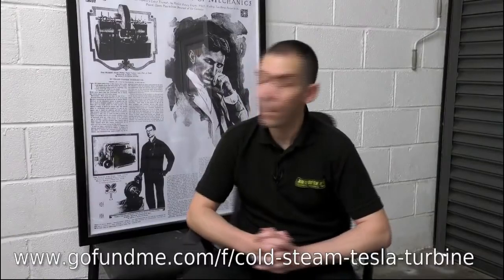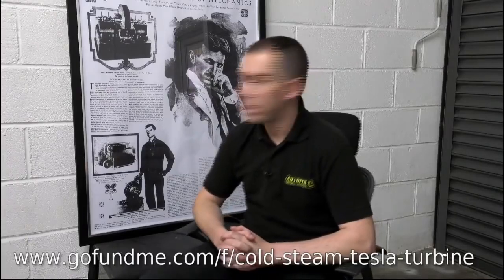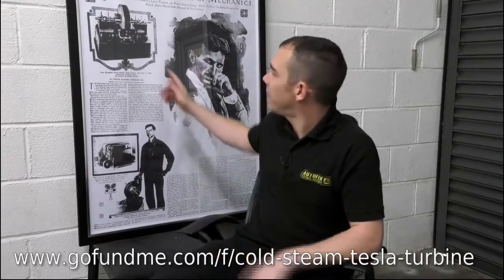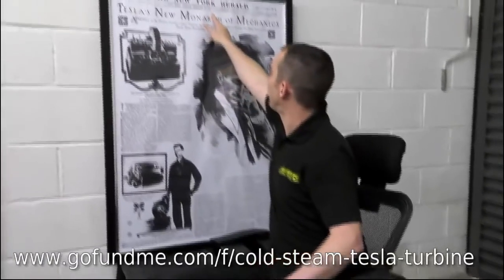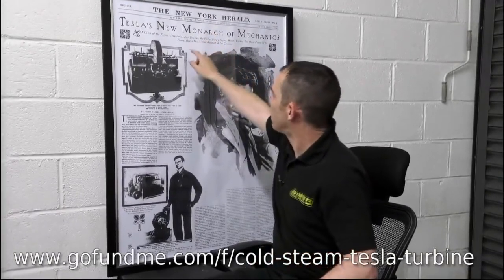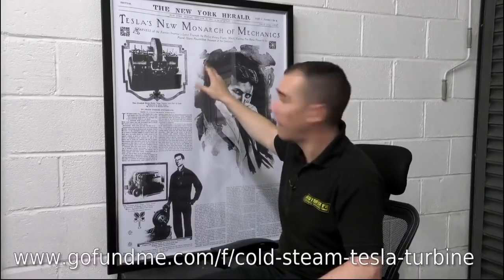Now behind you, you've got a magnificent printing. Just briefly, could you describe what that is? It's an A0, the size newspapers were. It's actually life size. This is an article from 1911, from the New York Herald, on Sunday, October the 15th, 1911. It was a two-page spread. This is just the front cover.